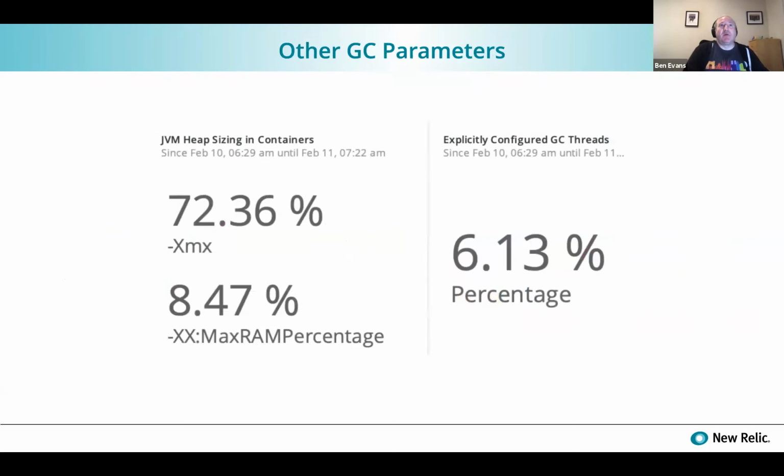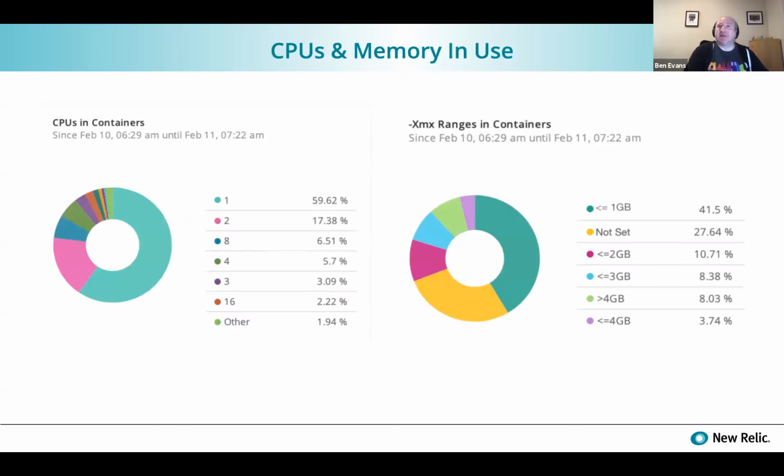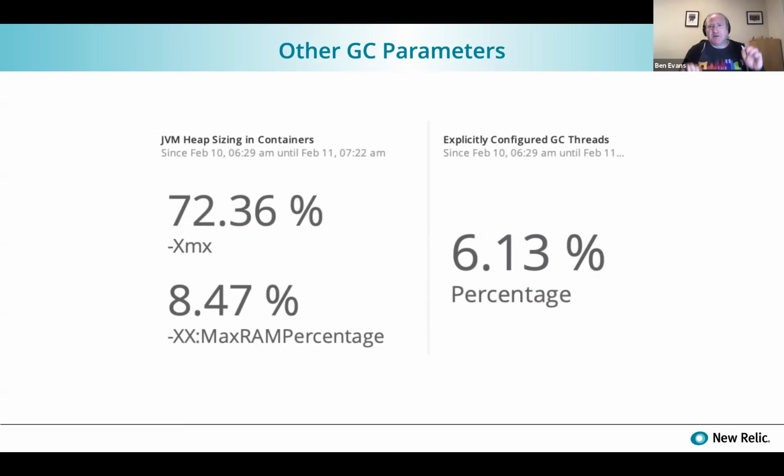Okay, some other details here. The 72% of people who do set XMX, to that you actually have to add people who now set XX max RAM percentage, which is actually the better thing to do in a container. In a container, max RAM percentage is a better switch to set than XMX. But unfortunately, only 8.47% of people are doing it. So actually, the not set is a bit less than that. It's only about 20%. Only 20% of people are prepared to risk crashing their containers.